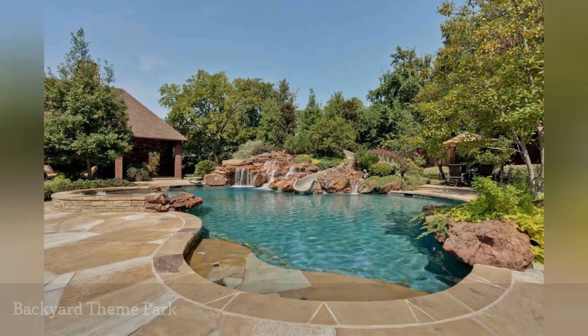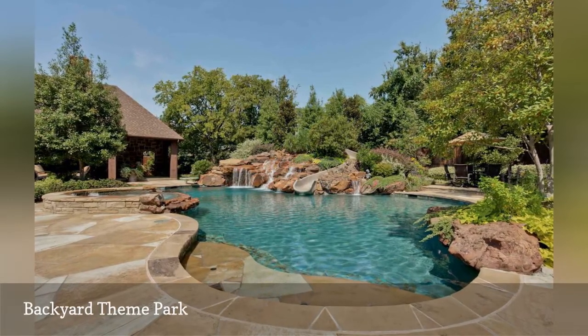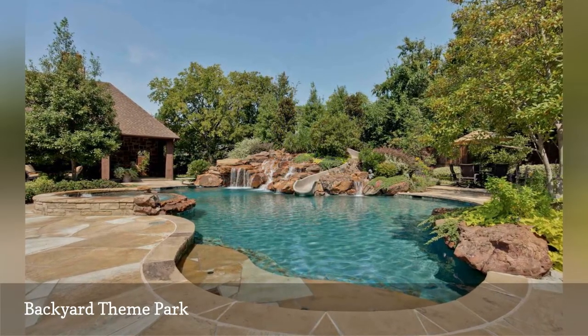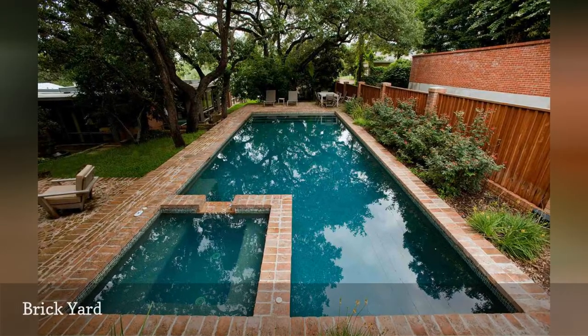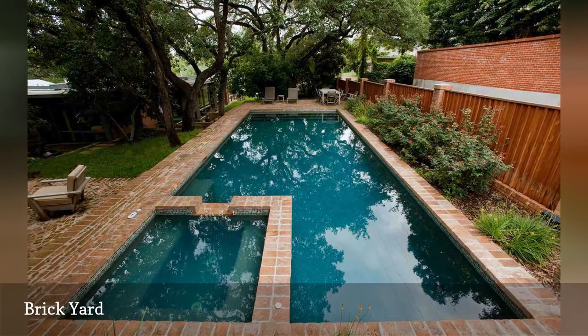Oklahoma flagstone set in concrete surrounds this family pool by Rosewood Custom Builders that also features a creme de menthe Pebble Tec finish and a 30-foot slide. Rectangular swimming pool with brick decking features an integrated spa that also received a brick coping, designed by Brad Sharp Pools of Texas.